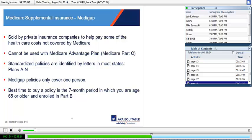So what you do have are what are called supplemental insurance companies that are sold by private insurance companies to help pay some of the health care costs that are not covered by Medicare. Now, this is only applicable if you're doing traditional Medicare. You do Part A and Part B together, potentially with Part D for the prescription drug coverage perspective.